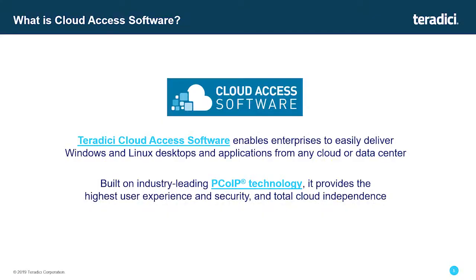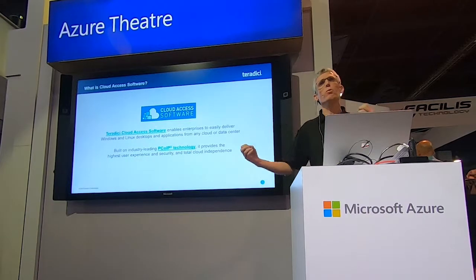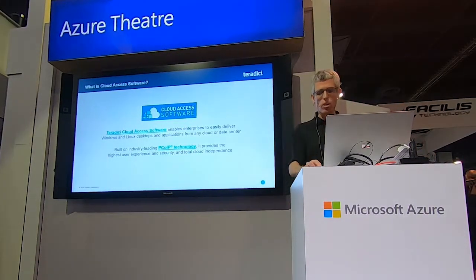So we take this PCoIP protocol that I've talked about, and it's bundled in a product called Cloud Access Software. So when you see this logo in these slides, that's the Teradici Cloud Access Software, which is the embodiment of our protocol agents. There's some client components and a management plane, which we'll talk about in a couple of minutes' time. And this delivers an end-to-end solution, which is the highest performance way of doing remote computing for any use case.